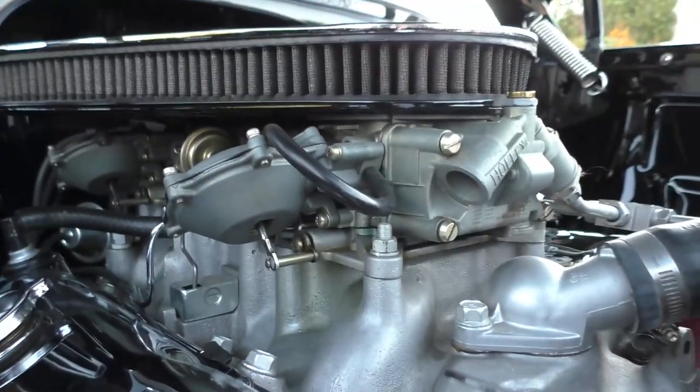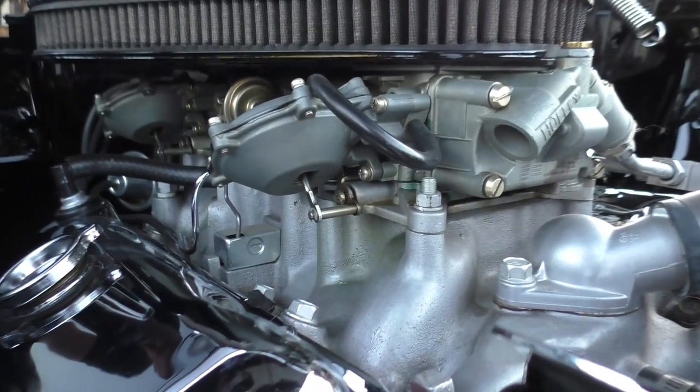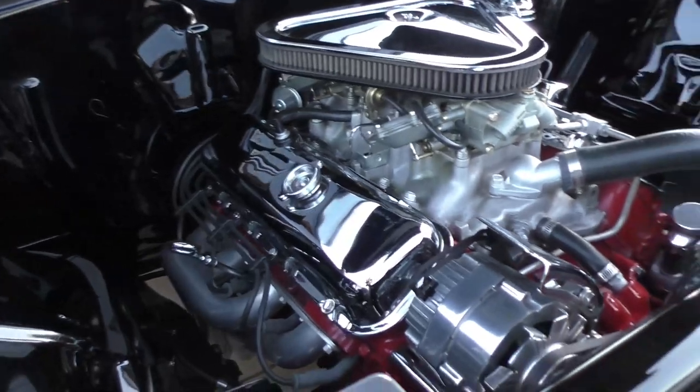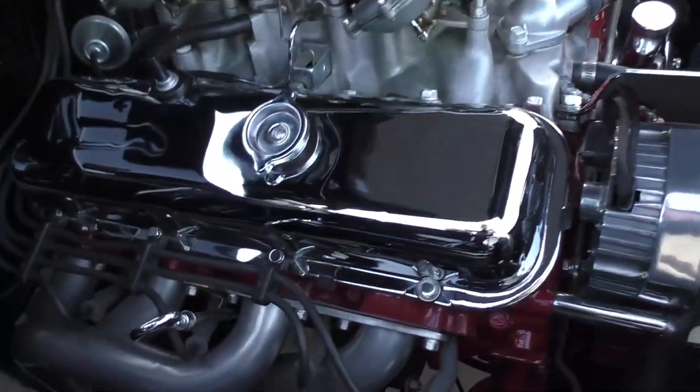Tri-power, this thing starts right up. Started right up this morning, ice cold. We just pulled it out of the garage. Ceramic coated long tube headers on it.